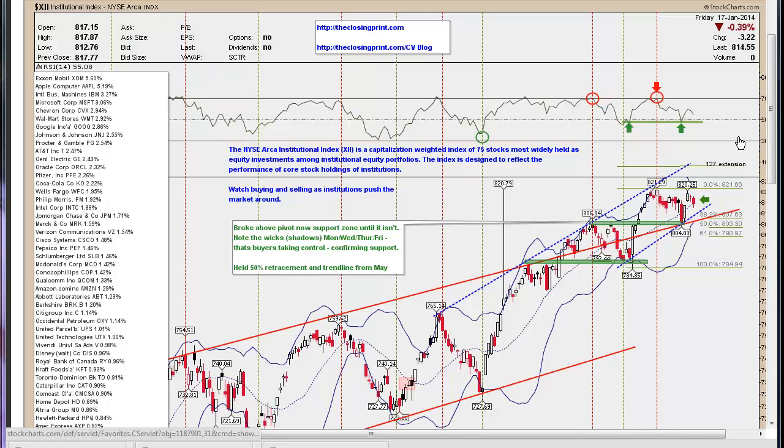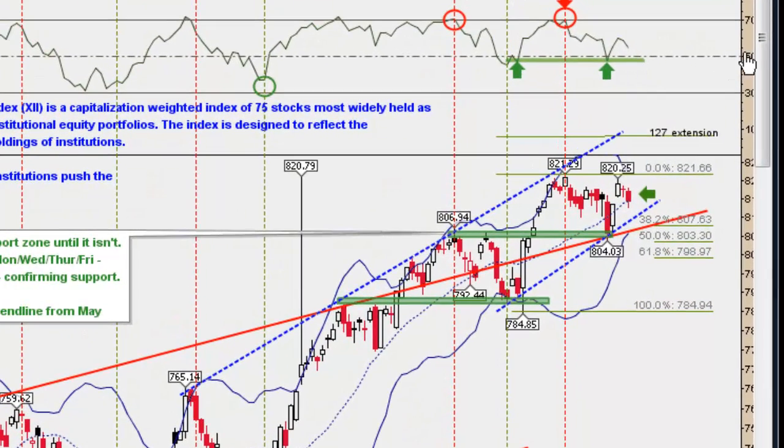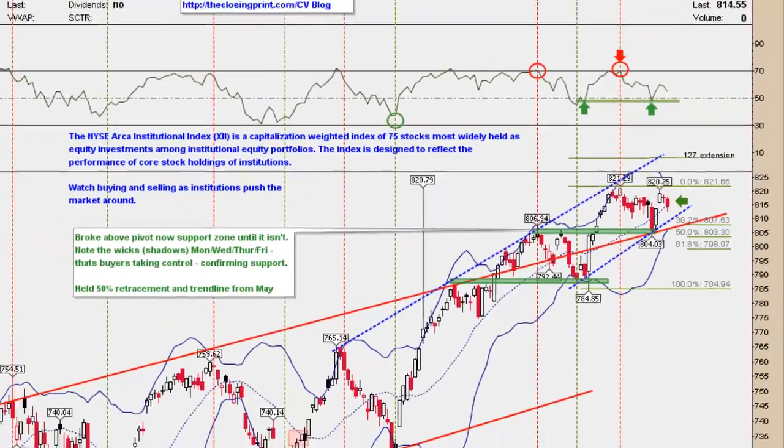The ARCA Institutional Index, which I follow religiously: currently RSI failed to make a new high, and we're moving back down towards 50. Prices did hold the 20-period moving average here, and we can see current pivots and Fibonacci levels will continue to stay above the 50% level, and this level that we broke out above back in December.